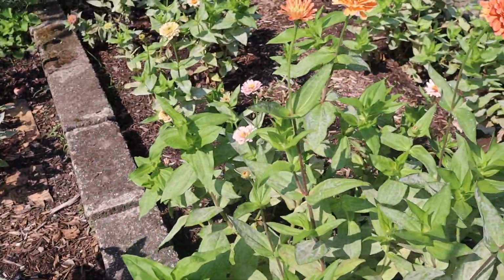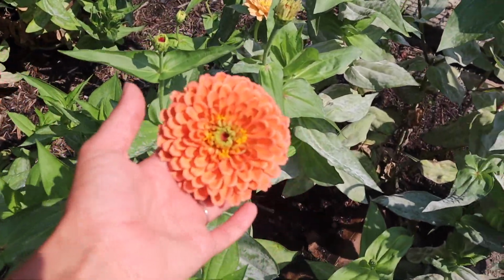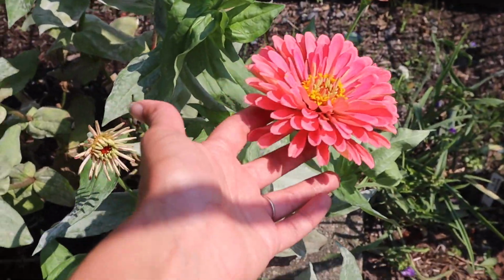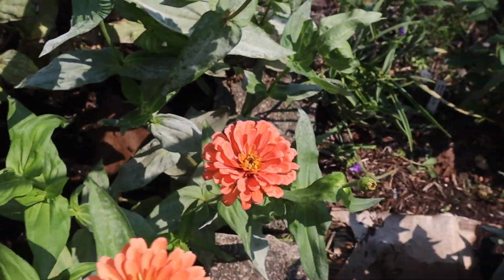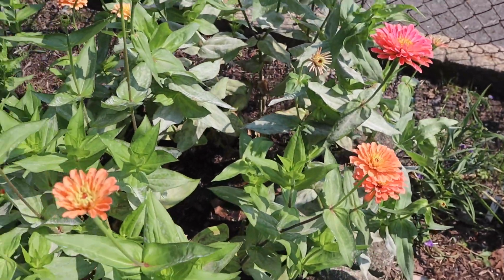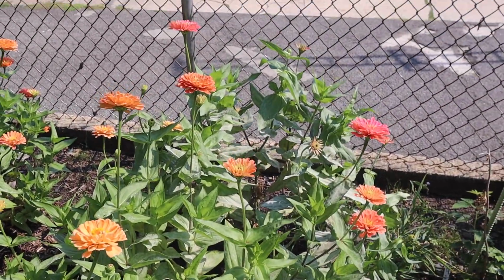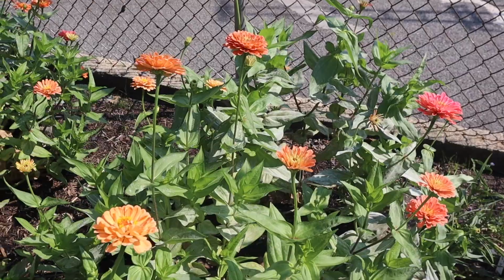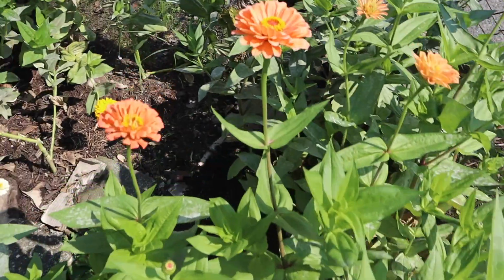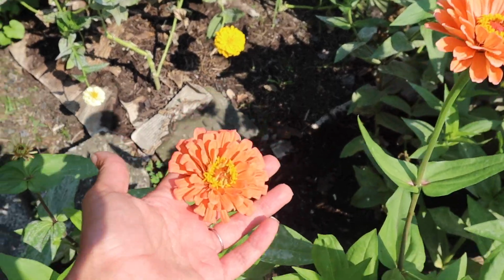And here I have some Benary's Giants. This is the Salmon Rose, I believe. Oh my gosh, this is gorgeous. Those are very, very, very pretty. I'm definitely going to be growing more of this variety again. I tried to do the fancy Florets, but these tried and true Benary's Giants are really good, even though they are having powdery mildew problems. Even though they're supposed to be resistant to powdery mildew, it's just so bad here for us that even they can't escape. But they're still producing flowers and still looking pretty. It looks nice from a distance. I think most people that walk by don't really notice the stuff on the leaves, so that's alright.